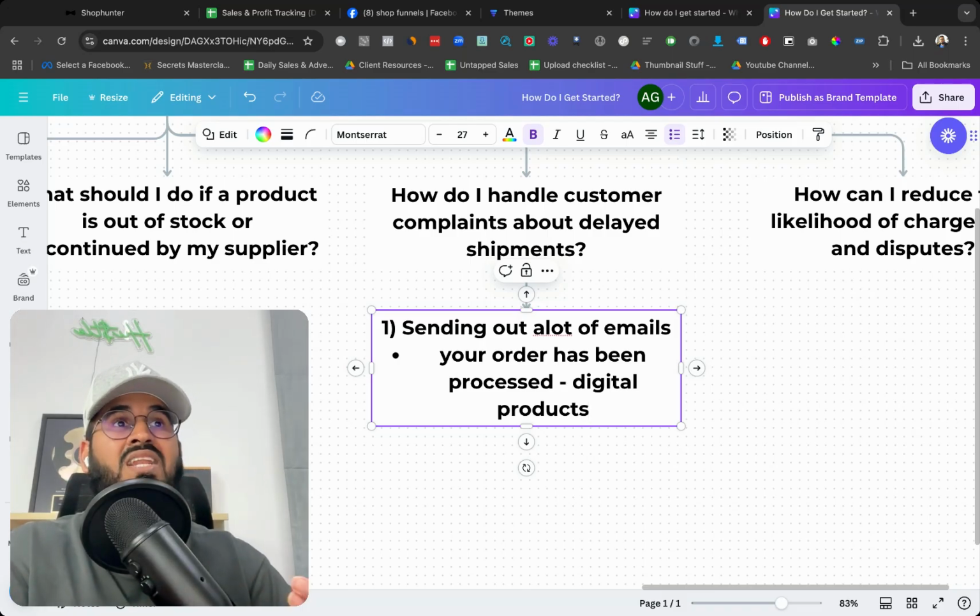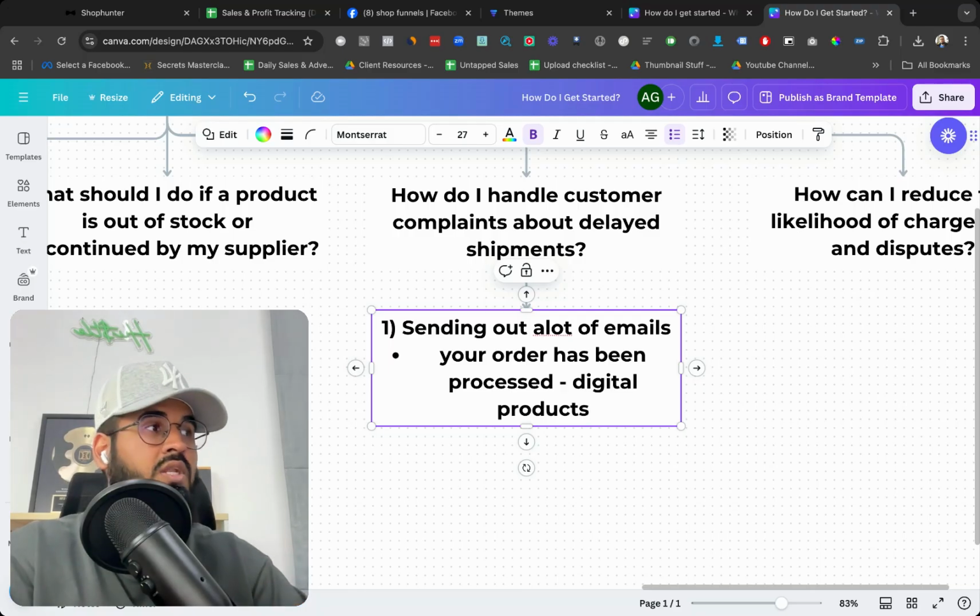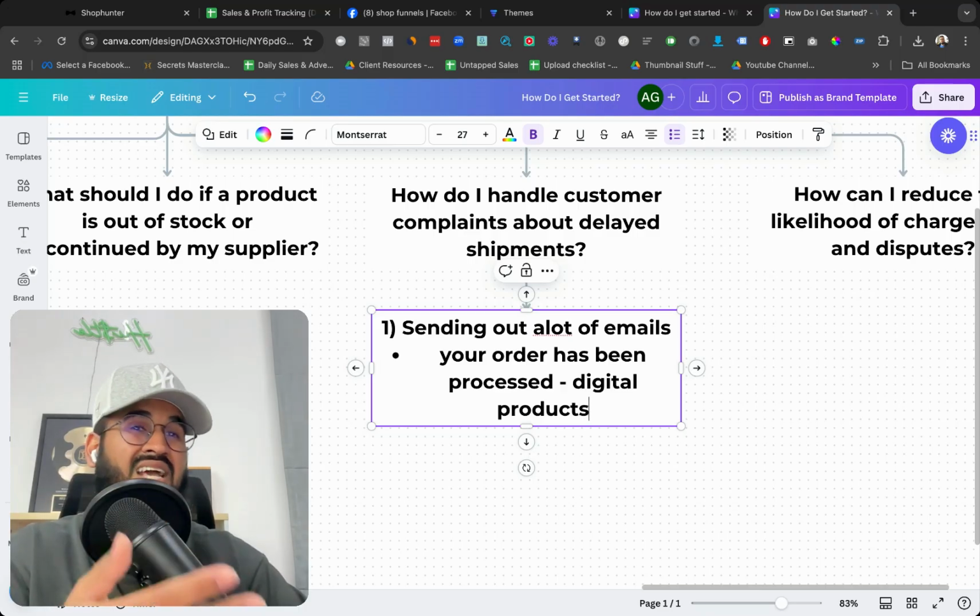What that does is deliver instant value. Someone goes, oh okay, I get it, it's going to take me some time, but at the end of the day, at least they're giving me something. So that's step number one.